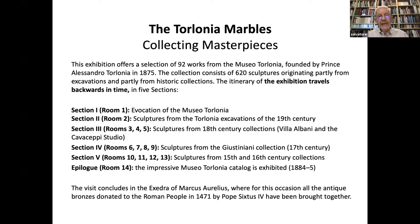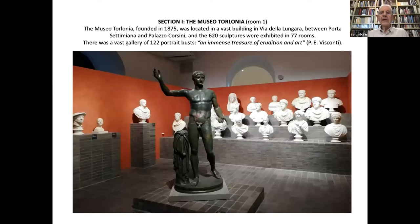Which was the concept? As explained in this slide, we decided to use this opportunity to offer a cross-section of early collecting of classical sculpture first, and of the transition, a very delicate and complex topic, from private collecting to public collections, i.e. from private collections to what we now call the museum as an institution. And this is something that we could do on the Capitol in Rome much better than anywhere else. I will now walk you through the five sections of the exhibition, showing only very generally what the sections are. So we are going backwards in time.